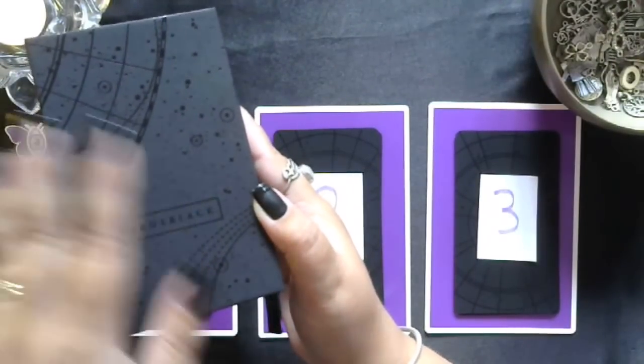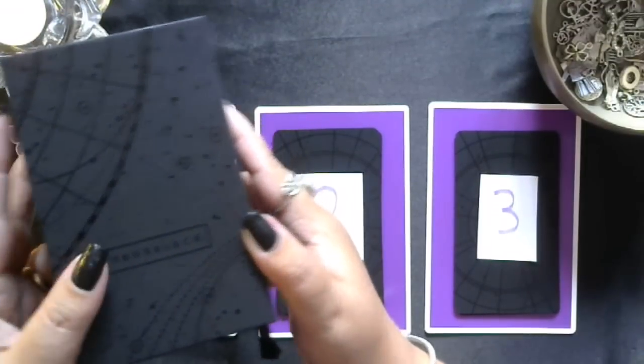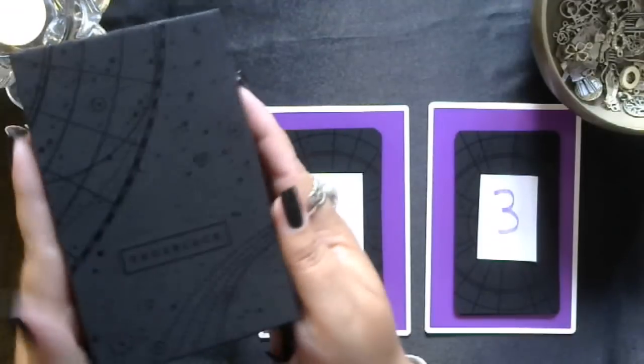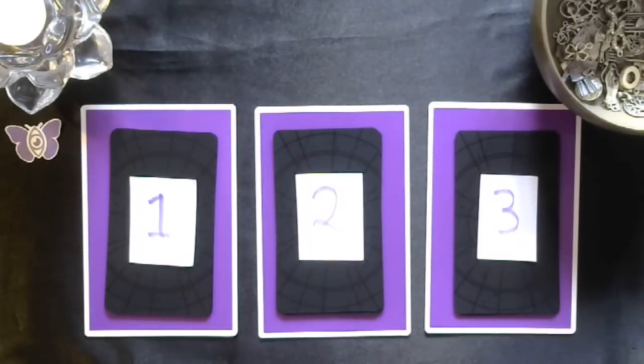And just look at the nails. I had to get matching nails to match the True Black Tarot. So I've gone and got matte black nails to match this awesome tarot deck, and I'm sure you're going to enjoy the messages. So how do we do this?